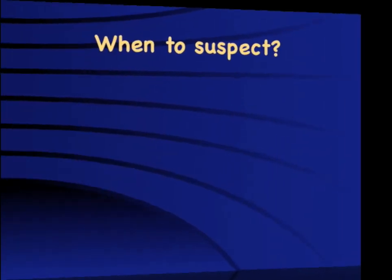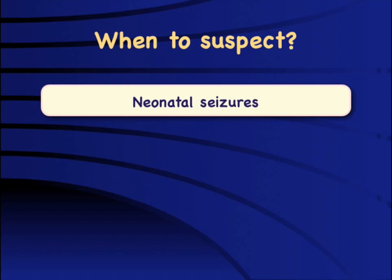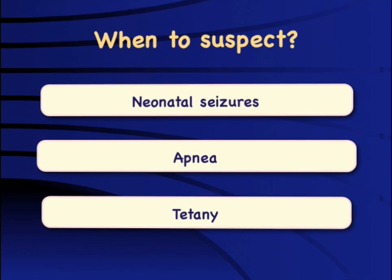So all of us are aware about typical symptoms of hypocalcemia, and we know that hypocalcemia is the leading cause of neonatal seizures. It is also an important cause of apnea in newborns and tetany. And in these clinical scenarios, usually we do measure calcium and find hypocalcemia. But there are many other conditions in which hypocalcemia is missed with often disastrous consequences.